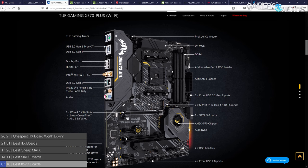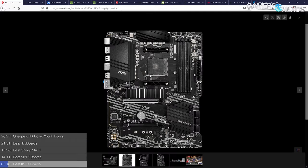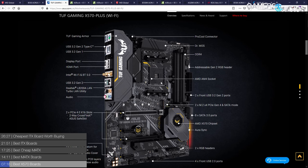If you want great memory overclocking, the B550 Aorus Pro is better, because this is on a newer memory topology than this is. This is still a 6-layer PCB, so it's still going to clock memory better than the A Pro, but it's not going to be as good as the B550 Aorus Pro. So, yeah, VRM-wise, it's also very similar to what the Aorus Pro V2 has, so CPU overclocking is not going to really be any better on this either.